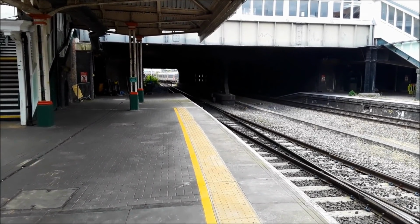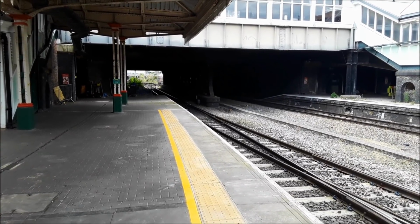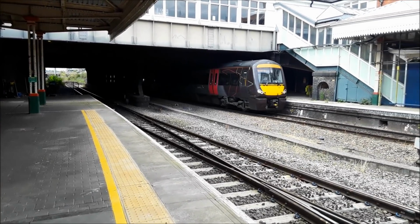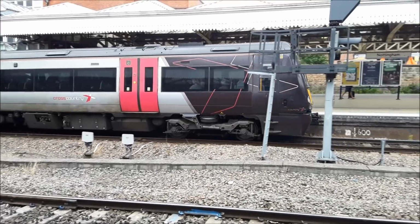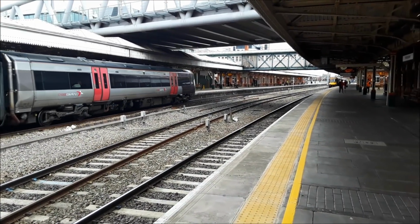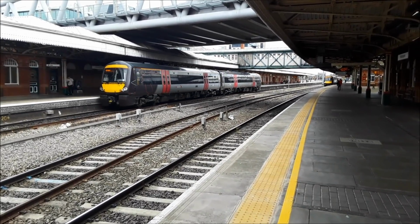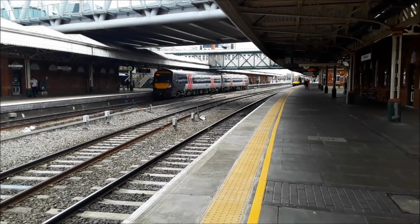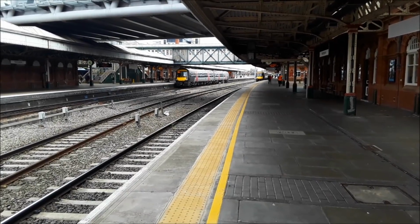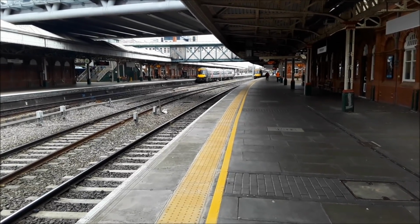The next train to make an appearance will be a terminating cross-country service from Cardiff Central, worked by a 2-car Turbostar. I wouldn't fancy doing a journey of that length on a turbo, let alone a 2-car turbo. We have 170-113. That will then head off into a sidings before coming back down to form a service to presumably Birmingham New Street.